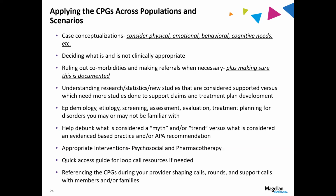So when we apply these clinical practice guidelines across populations and scenarios, these are certain things that we can utilize or change the way we think about them. So for case conceptualizations, we need to consider everything. So we need to consider physical, emotional, behavioral, cognitive needs, and any other system involvement. We can use them to decide what is and is not clinically appropriate. We can look to them for ruling out comorbidities and help support when making referrals and making sure this is also documented.